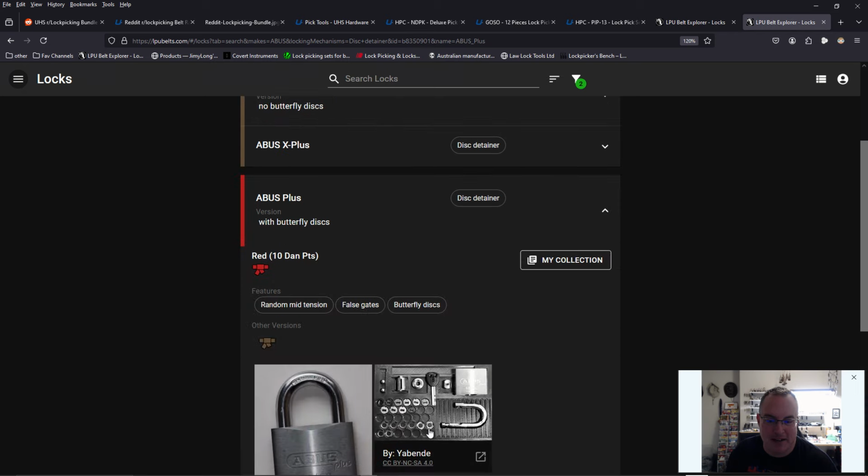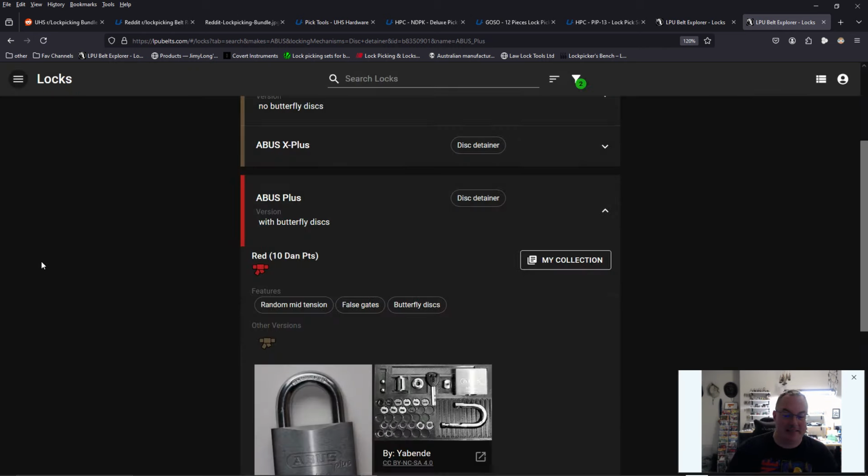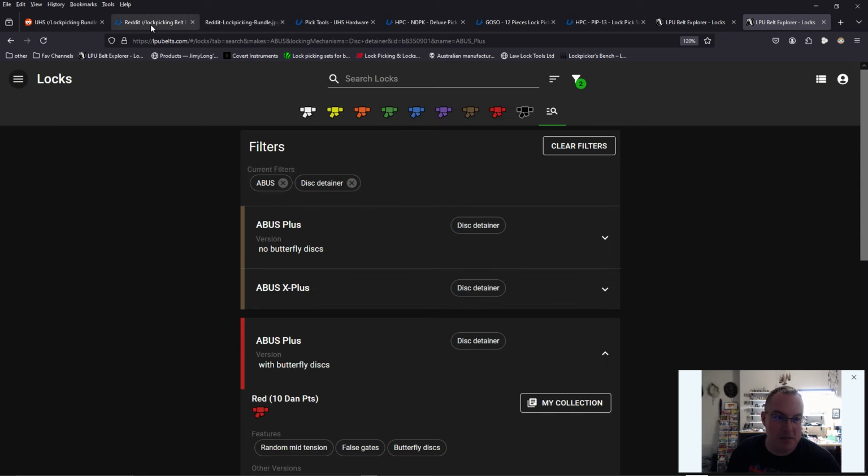So here's the butterfly discs. And so it could possibly have these butterfly discs. I think it's referring to this guy, or is it these? I don't know. But the butterfly discs could make it a lot harder. You're not picking that set. You're not picking this lock with that HBC set.